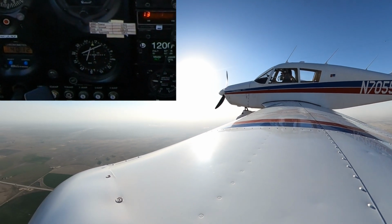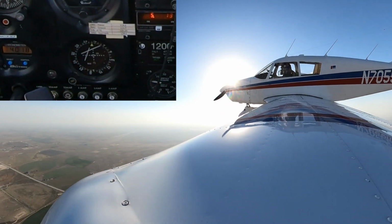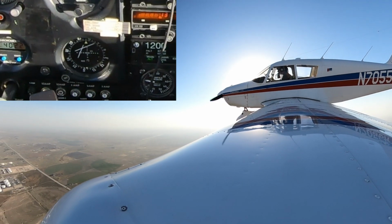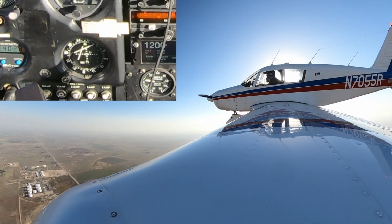Try not to impact your flying, but I'm going to make a call. Greeley traffic, Cherokee 7055 Romeo is driving, showing ILS 35. We are 20 miles out, Greeley. And I know I went past it, so I'm going to go a little bit past that, and then kind of work our way back into it.